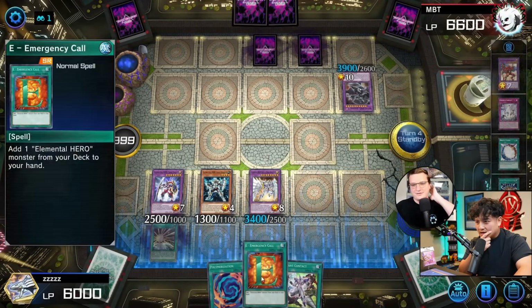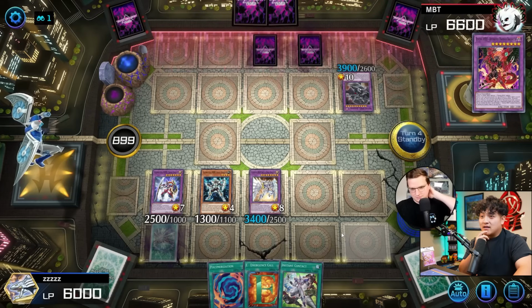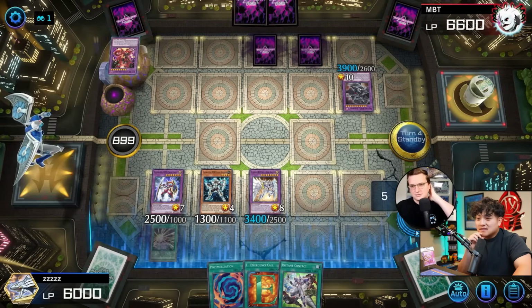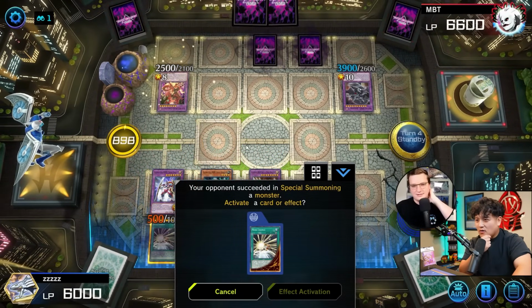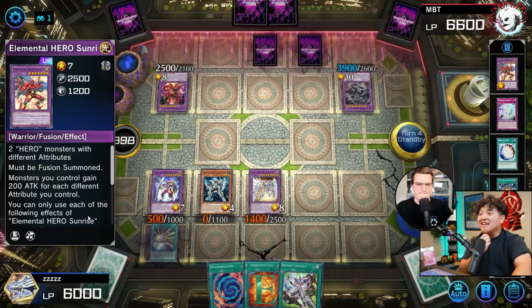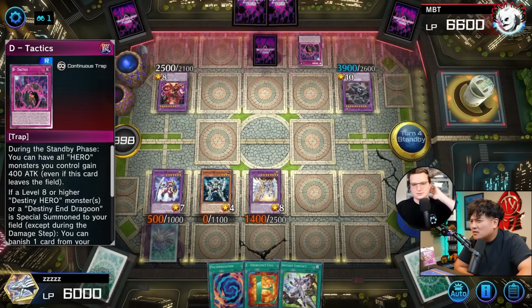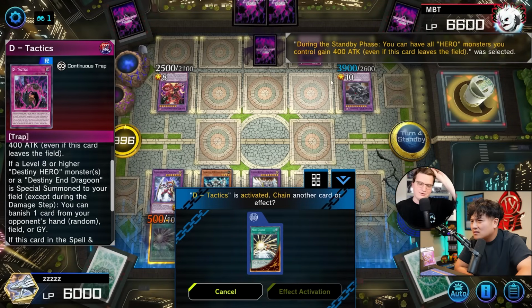Do you like that, the Polymerization? Big fan of that card? Yeah, I love it. Oh, DP comes back. I forgot. DP comes back. Okay, okay, okay. And then... He's at zero, bro. Oh, that's crazy. I'll do this now. It kind of gives it away, but like... What does that do? It's going to increase all my monsters' attack by 400.